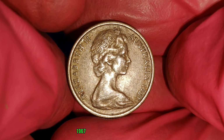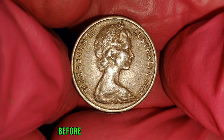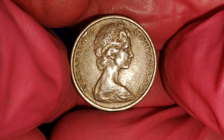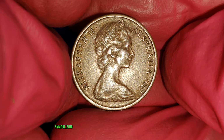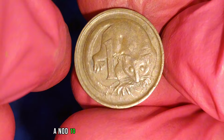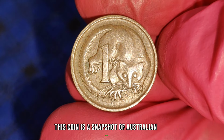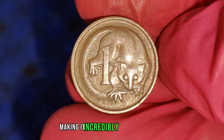However, 1967 was the last year this particular design was produced before the coin was discontinued, adding a significant historical edge. The coin features Queen Elizabeth II on the obverse side, symbolizing Australia's status within the Commonwealth, and the iconic feather-tail glider on the reverse side, a nod to the country's unique wildlife. This coin is a snapshot of Australian heritage, a tangible connection to the nation's past, making it incredibly appealing to collectors.